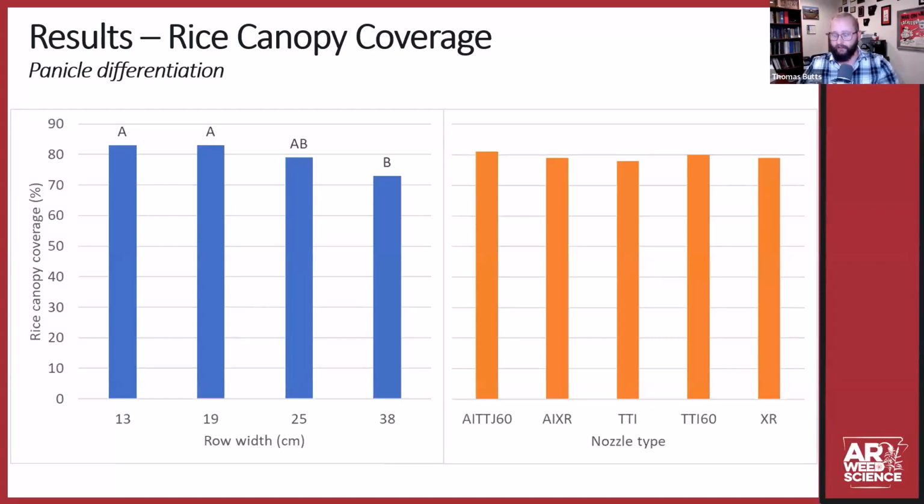And then from a nozzle impact, we saw very little impact on the rice canopy coverage from the herbicides applied.